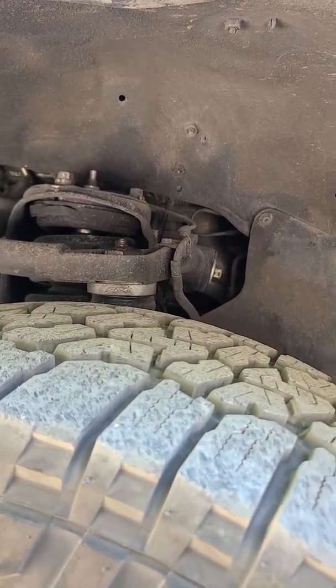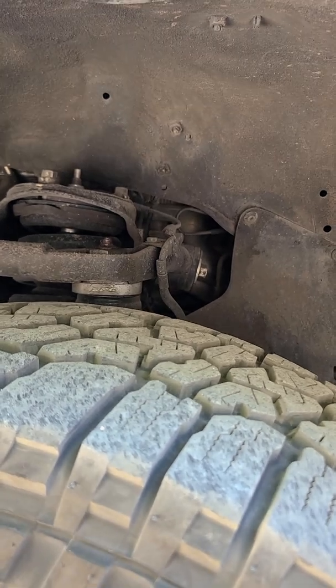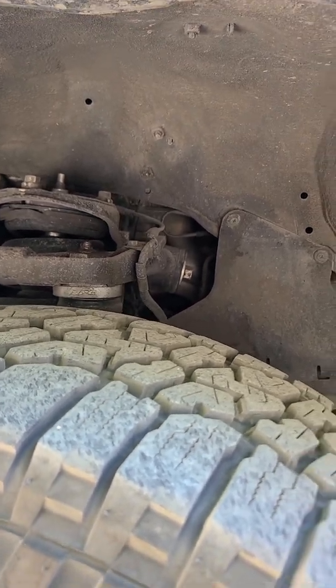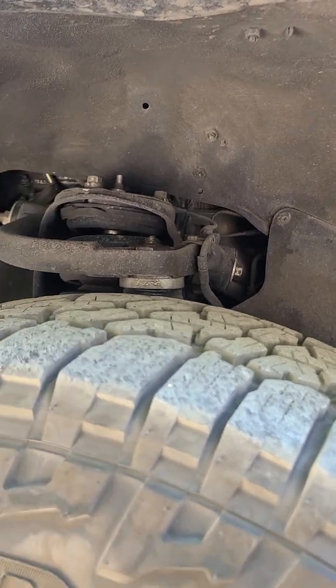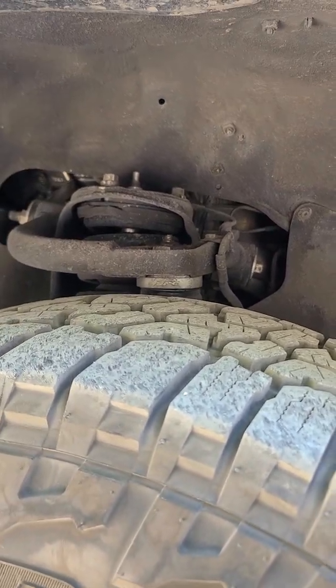And what they did is they pressed it back in, cleaned it all up. They actually tack welded it to the spindle to get me going. They're supposed to have an ABS wire waiting for me as soon as I get back in a couple of days from when I made this video.